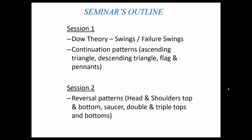This seminar is divided into two sessions. In this session, which is session one, we will look at what Dow theory says about swings and failure swings. And of course, we will look at continuation patterns, such as ascending and descending triangles, flags, and pennants. In our next session, session two, we will look at reversal patterns like head and shoulders top and bottom, saucer, double and triple tops and bottoms.